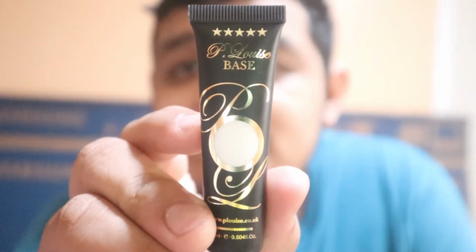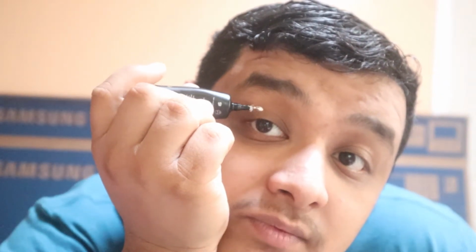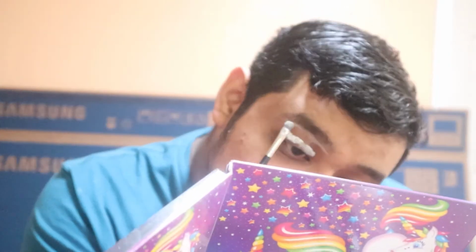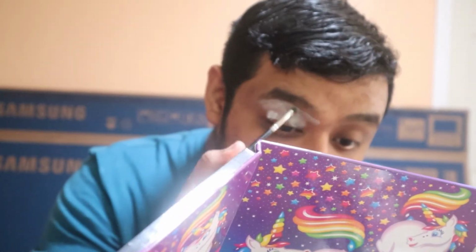So first, I'm gonna start with my P. Louise base. I believe this is shade Rumor 0. So I go ahead and put this on my eyes. I just add a small little dot, just a little bit. And then, why don't I have a mirror? I'm so unprepared, I'm sorry. Use the palette's mirror. And then I just spread this out. I also use this to carve my brows when I do them. It's perfect for carving.